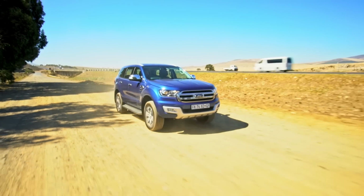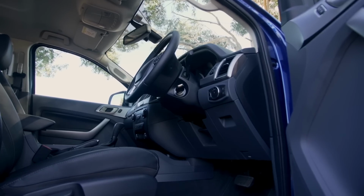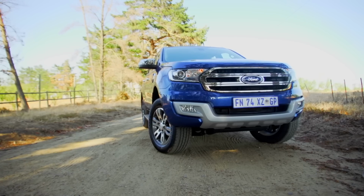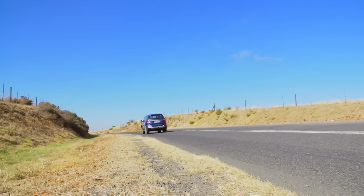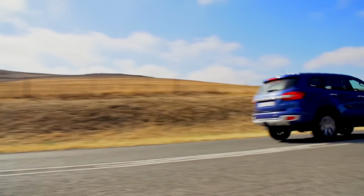It's pretty good on gravel roads, it's great and comfortable on normal roads, it's got all the modern features you'd hope for, it's very spacious inside, and it looks really good, which is increasingly important in this segment. I think with the new pricing, the Everest is as competitive as ever, and I think I might just like it a little bit more than the Toyota Fortuner.